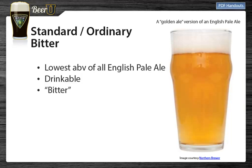The standard or ordinary bitters are the lowest alcohol version of the English Pale Ale. Their low alcohol content and balance makes them extremely drinkable, and they are designed to be consumed in quantity by pub goers who may spend many hours with them. This beer is often referred to simply as a bitter.